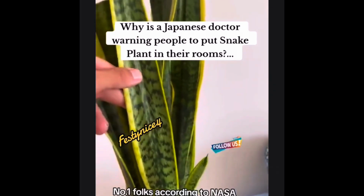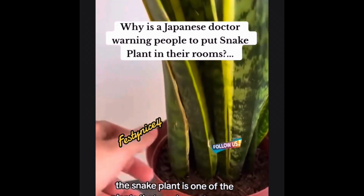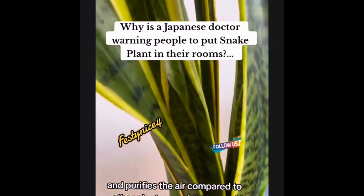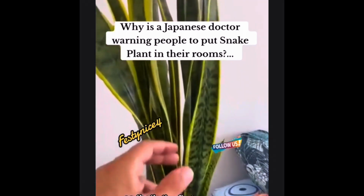Number 1, folks, according to NASA studies, the snake plant is one of the plants that produces the most oxygen and purifies the air compared to other plants we might have at home. So that's the first reason.